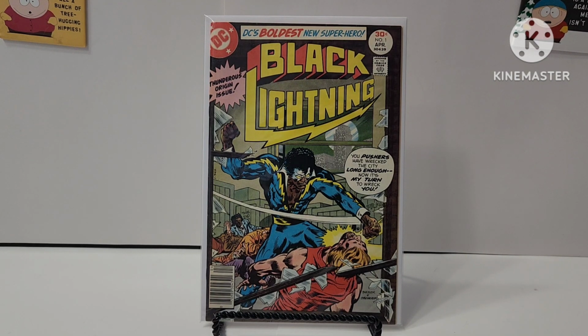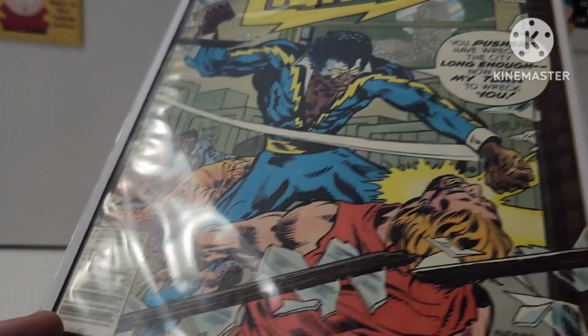I really like Mr. Miracle too as well. And then I'm really thinking about getting into the Spectre. But he gave me this book, and this book is in really good shape.